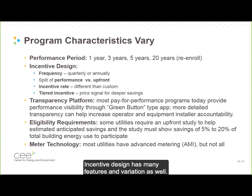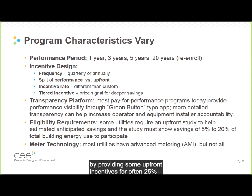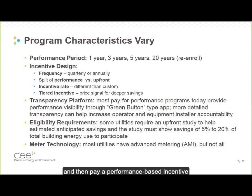Incentive design has many features and variation as well. The frequency with which incentives are distributed can be as often as quarterly, but are most commonly paid annually. Some programs help customers hedge risk by providing some upfront incentives, often for 25% or 50% of anticipated savings, and then pay a performance-based incentive based on meter savings beyond that.